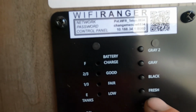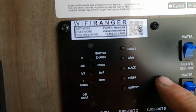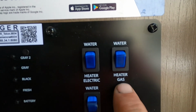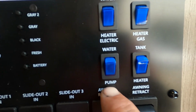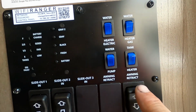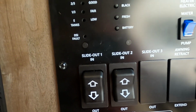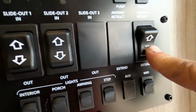There's your fresh tank. I said you push that button to tell when your potable water is full. Your black and gray tanks. Over here is where you turn on your water heater if hooked up to electric, your water heater if hooked up to gas. It makes a difference. Your water pump if using potable water. Your tank heater, use a pad on your tank if you're in inclement weather. Your awning, I'm going to run that out real quick, while you also show your slide controls and all your lighting.